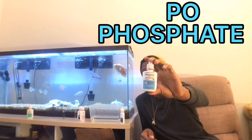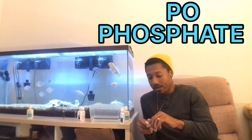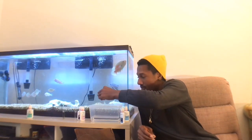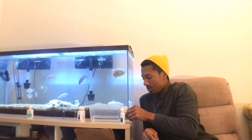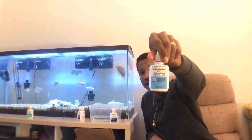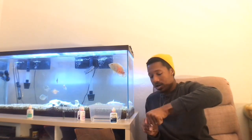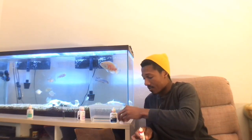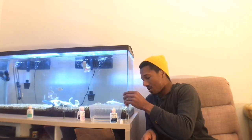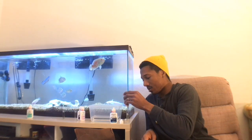Alright guys, now that we've checked the KH, we're going to check the PO, which is the phosphate of the water, and see where the phosphates are now. For phosphates, we're going to use test solution number 1, bottle number 1. We're going to pour 6 drops of bottle number 1 into here, and then shake it for 5 seconds. 1, 2, 3, 4, 5, and 6. So that's 6 drops right there into the capsule.